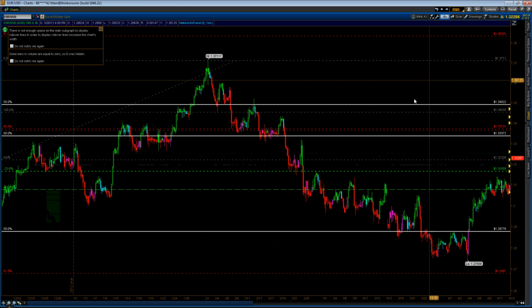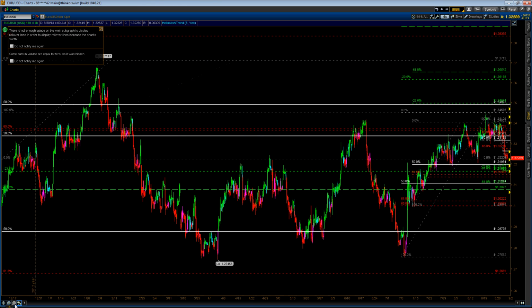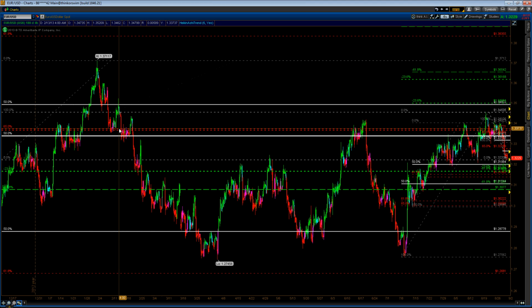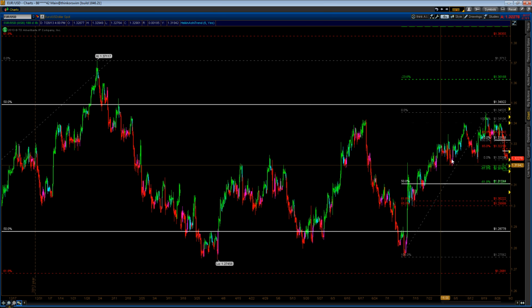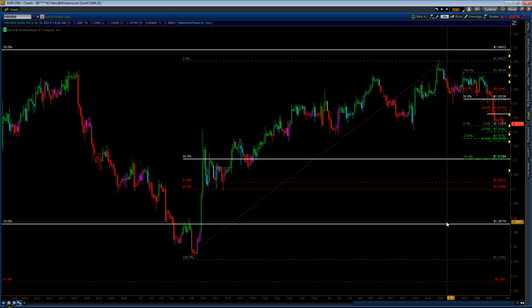Stepping out to a 4-hour chart. Some things on this chart, I don't know why they're here. Okay, there we go. I am anticipating a move back down to the 131s for the daily ambush or full long.